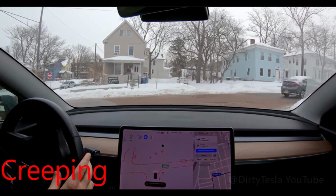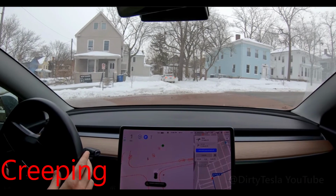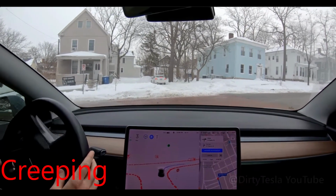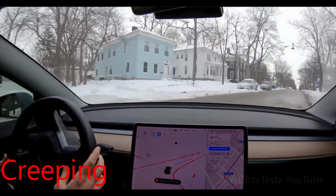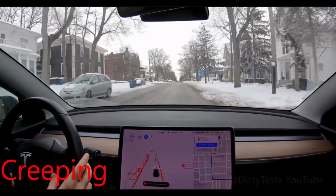I think it's clear after that, but there are a bunch of parked cars over to the left, so I really can't see myself. I think I'm just gonna let it go. I'm not gonna touch the accelerator, and it's off. So really good there, a little slow, but it was hard to see, so the car was really taking its time.